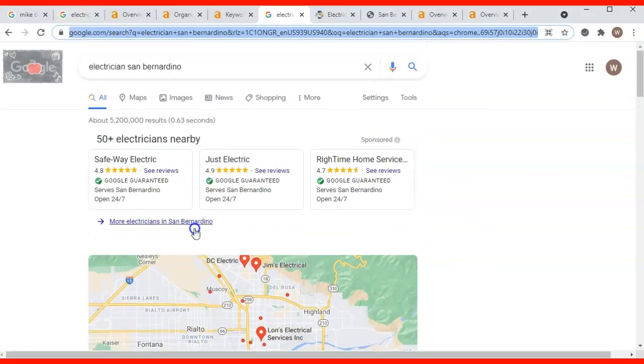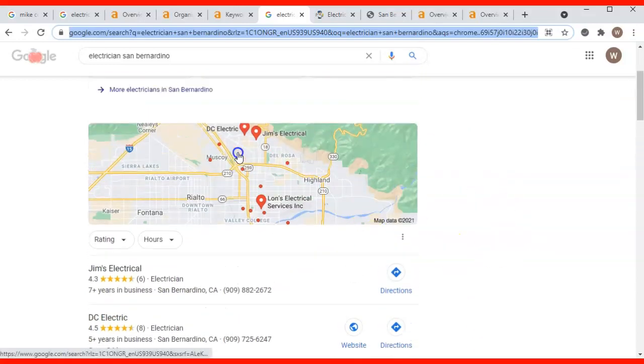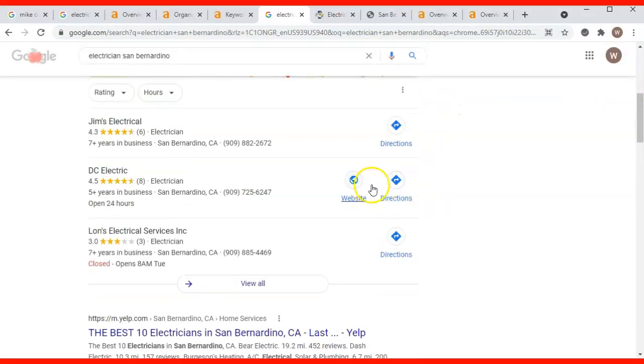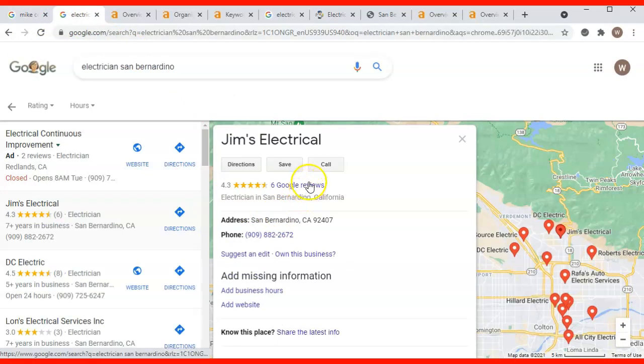So having a website is really important and it goes along with your Google My Business. But the great thing about a Google My Business listing is it shows up first, before even the organic listings. People scroll down, they're like, oh, Jim's Electric, oh, no website, let's go to DC Electric, and they take a look there. Obviously, some people skip that, go straight to the organic listings, but it's just another way to get traffic. And really, it works hand in hand with your website, and you're able to strengthen things up. So they kind of help each other, build each other up.